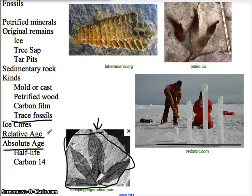And relative age is easy in sedimentary rock because the oldest fossils are going to be the lowest in a sedimentary embankment. The newest fossils will be closer to the surface. Now the actual age, well, you can probably figure that one out. It's the actual age of an event or object. And it wasn't until the 1900s that scientists could really figure out much of an actual age.